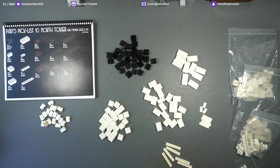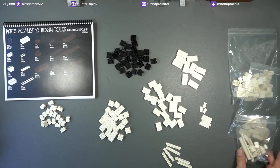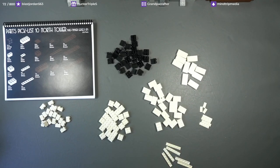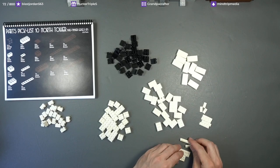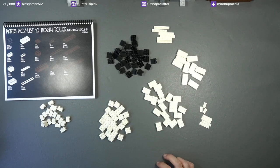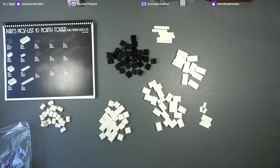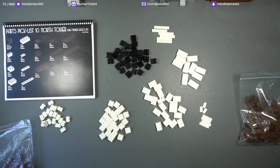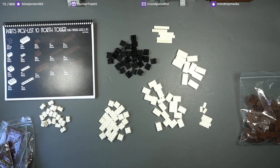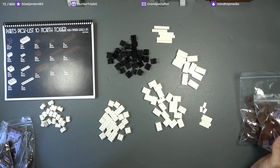2, 4, 6. That is all of the white pieces. And no red brown, just regular brown. And it looks like we only need plates and tiles. Oh no. 66 of those. None of those. Tiles.